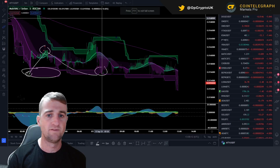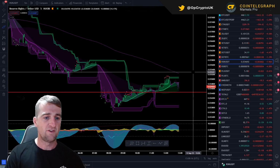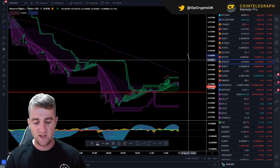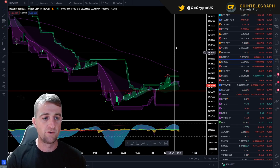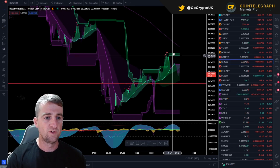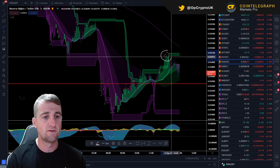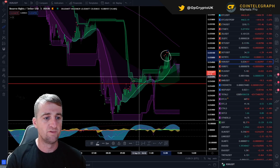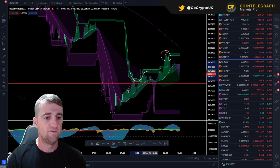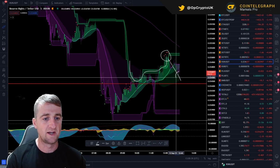Just want to take a look at the Valkyrie trading indicator. This is an indicator which is great for scalping. It is also great for long-term investments, but this is a 5-minute time frame. We've currently had a few RSI overbought signals here on the 5-minute time frame, which shot above. If you look at this green level here, this is resistance. We actually shot above it, and then we've rejected so far down to here.